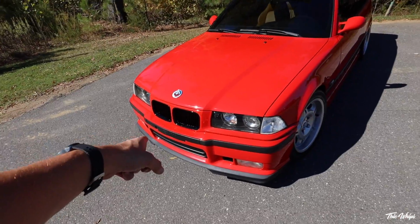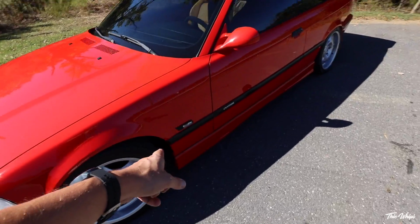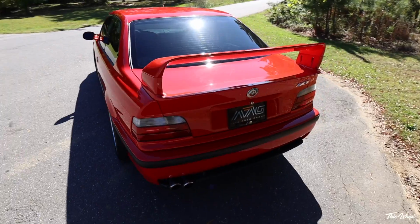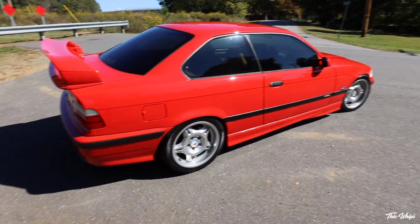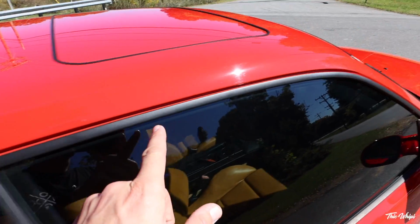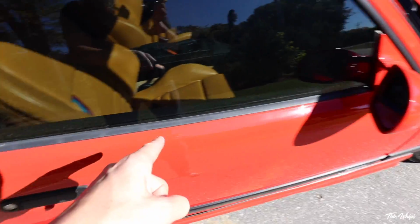All of the moldings, so that's something if you guys are looking to buy an E36, pay attention to the moldings, because these are pretty expensive, these trim pieces along the side, and his are in really good condition. I think he actually replaced them at one point. Unless your car just sits in a garage, it's really hard to preserve those. I had to change all mine out, and they're a little bit pricey. They're all in really good condition. They don't have any wearing on them. They're all black. All the molding is perfect.